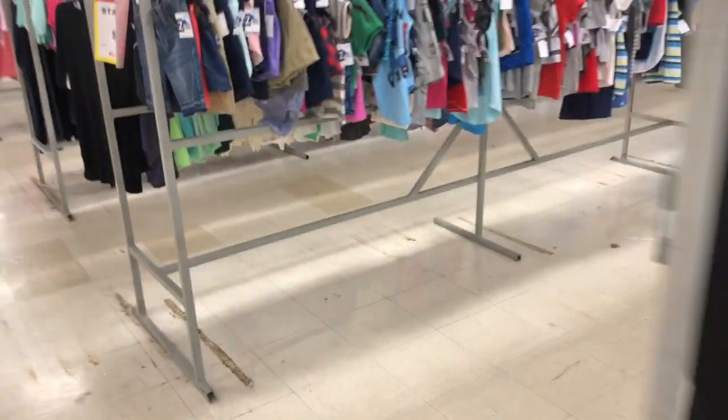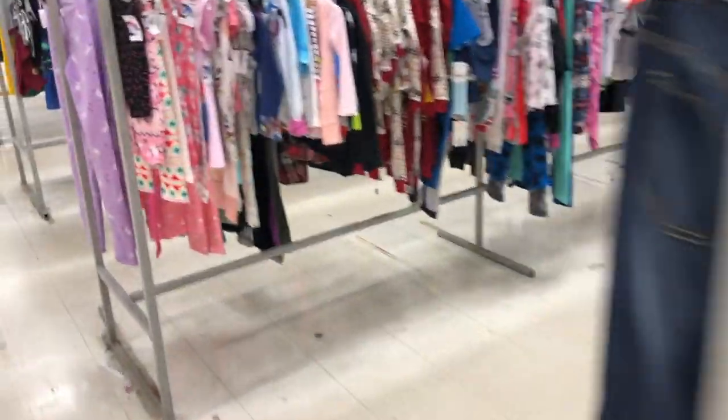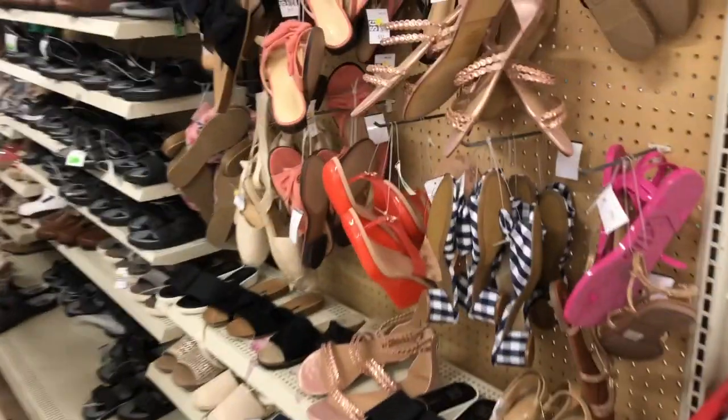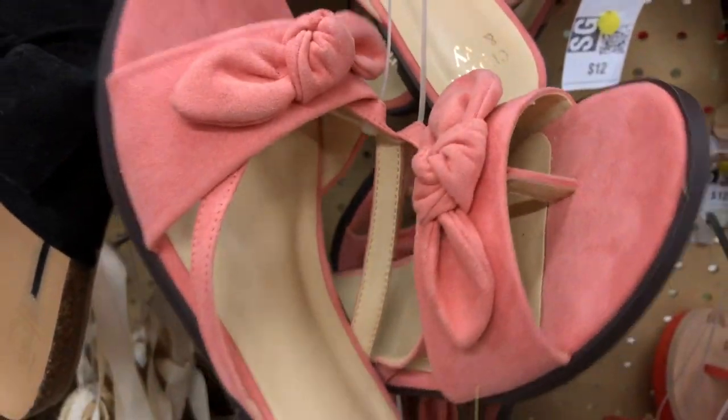So be sure to check out the back of the store, because you always have surprises and things that you really hadn't thought of, in addition to all of the clothes. So, you know, they've got children's clothes, they've just got all kinds of clothes. I'm trying not to capture anybody, so I'm going over here to the shoes. Oh, these are so cute.